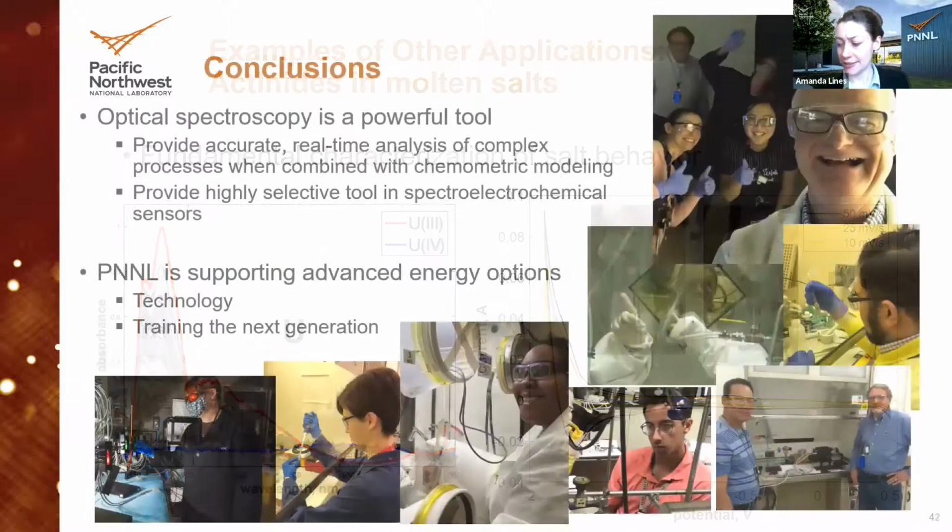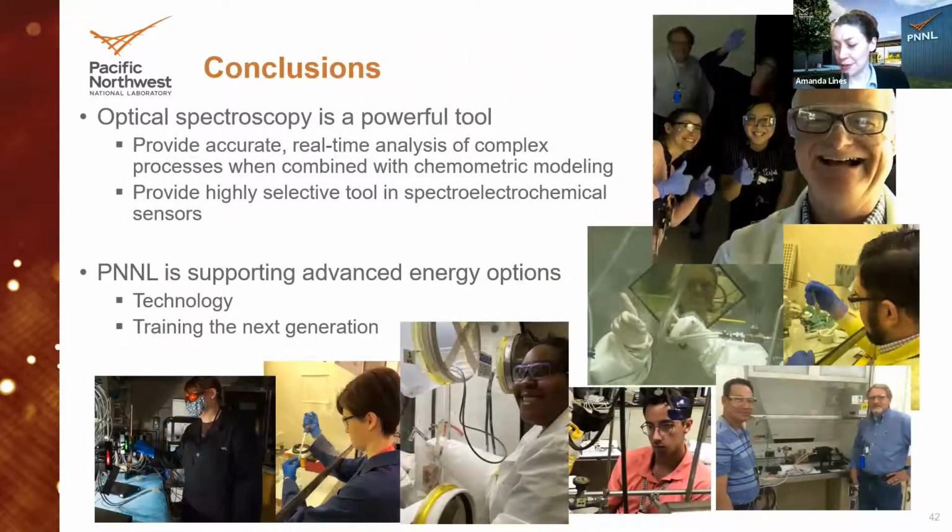Now with that, I might be running a little ahead of schedule, so we can take a moment here just to dig into conclusions. Again, online monitoring is an incredibly valuable tool to help us understand chemical processes in general. If we utilize tools based on optical spectroscopy, we can get a lot of that chemical behavior insight or ultimately build tools that let us control or optimize chemical processes. And our team at PNNL is busily working on that, developing the technology, as well as training the next generation, which I want to highlight and show you the pictures of some of our team members here.